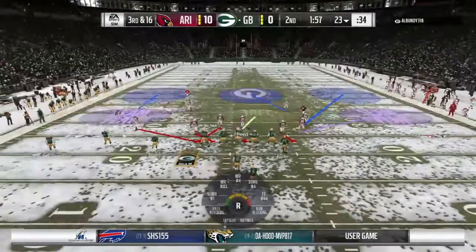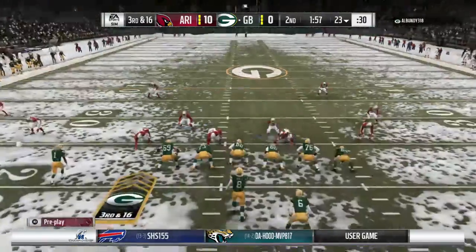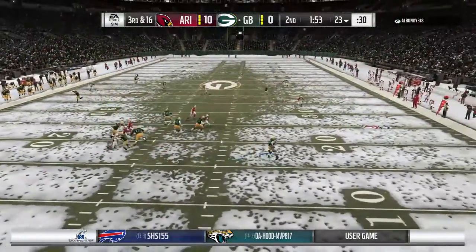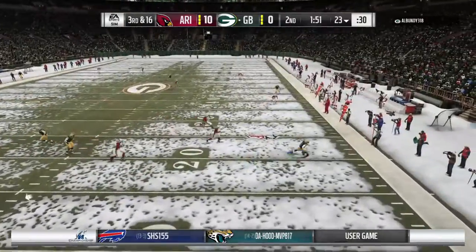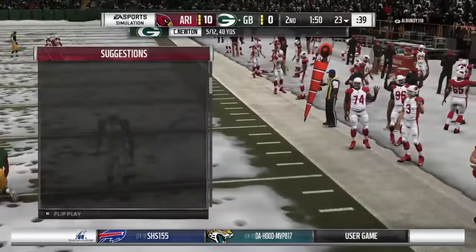The Packers on 3rd down, just 1 for 3 thus far. This is 3rd and 16. Now a play fake, and it's Newton rolling to his right. And this is going to be incomplete.